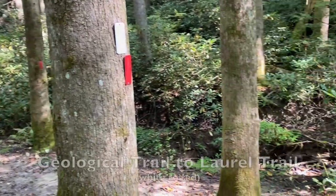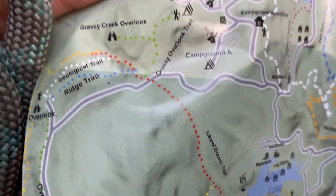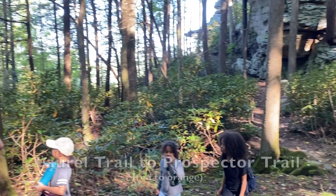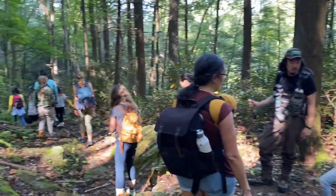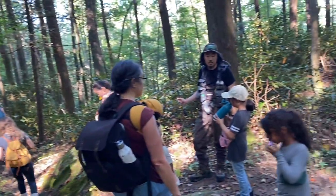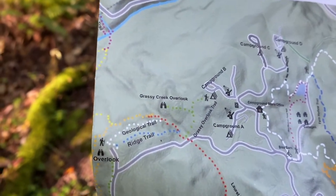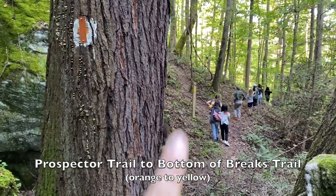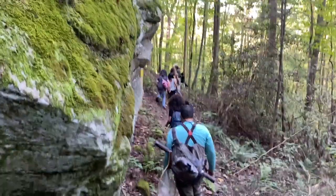This is where the geological trail meets up with a little bit of this laurel branch. And so we'll be on that for just a little while. So at this point, there is a path up there, but we are going to follow the path down here. There's no marker for it, but we're assuming this follows this orange trail right there to meet the yellow. There's the orange, and then we see the yellow for the Breaks Trail marker there, so we'll follow that.